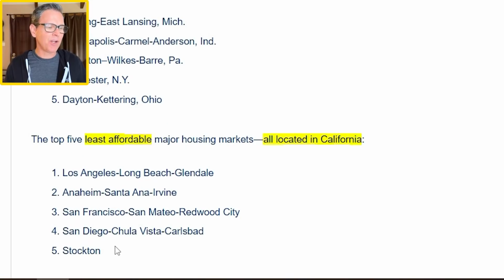In contrast though, here are the top 5 least affordable housing markets in the US. And coincidentally, these are all located in California. You definitely pay to live in California. So the number 1 least affordable housing market in the US was actually in the Los Angeles area, followed by Anaheim, San Francisco Bay Area, San Diego, and at number 5, Stockton, California.